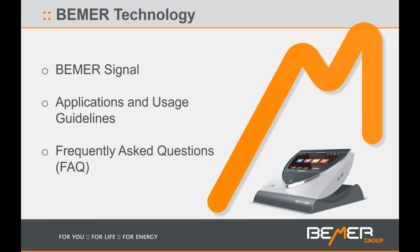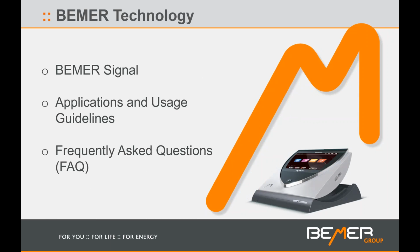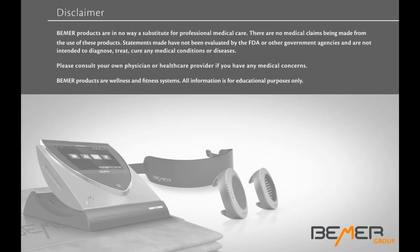In today's webinar we're going to be reviewing the fundamentals of the Bemer signal, applications and usage guidelines, as well as some frequently asked questions. With that being said, I would like to start with this disclaimer here.